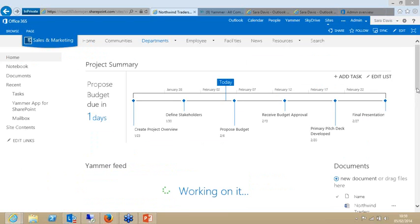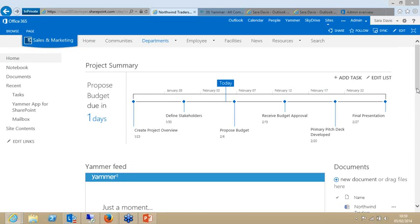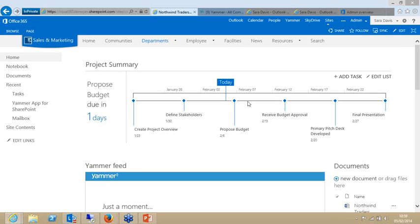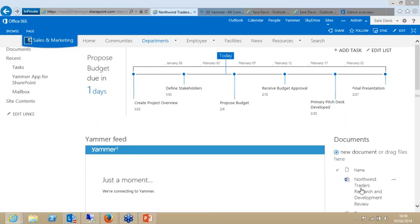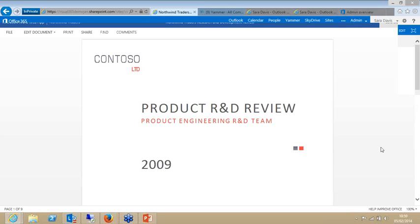So in we go into the Northwind Traders. You can see that the Yammer feeds can be configured, that's the kind of social enterprise, so any conversations going on about Northwind Traders can drop into that Yammer feed. We've also got the different milestones for the projects. The particular document that we want to be editing is the Northwind Traders Research and Development Review. By clicking it, I automatically go into the Microsoft Word web app, and I can choose to edit it in the full functionality of Word or just within the Word app. In this case, I'm just going to do it within the Word app.